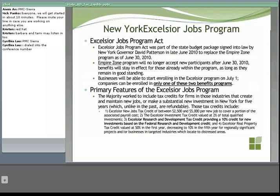Some of the main features of the Excelsior Jobs Program is that it works to include tax credits for firms in those industries that create and maintain new jobs, or make a substantial new investment in New York for 5 years, which, unlike in the past, are refundable. Those tax credits now include the Excelsior New Jobs Tax Credit, between $2,500 and $5,000 per new job to cover a portion of the associated payroll costs. The Excelsior Investment Tax Credit is valued at 2% of the total qualified investments. The third is the Excelsior Research and Development Tax Credit, providing a 10% credit for new investment based on the federal research and development credit. And fourth is the Excelsior Real Property Tax Credit, valued at 50% in the first year, decreasing to 10% in the fifth year, for regionally significant projects or businesses in targeted industries which locate to distressed areas within New York.